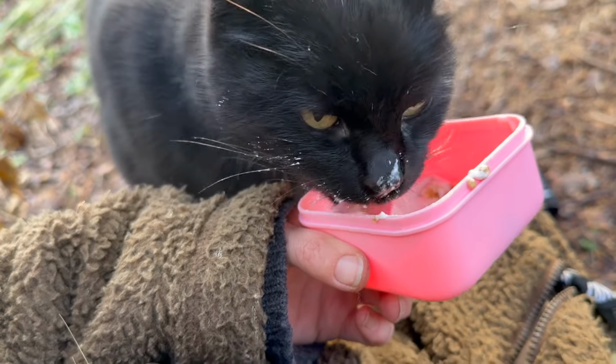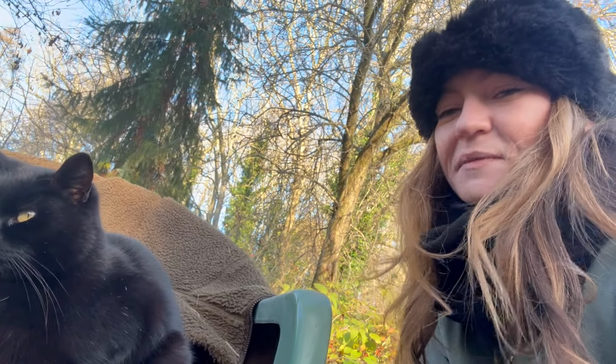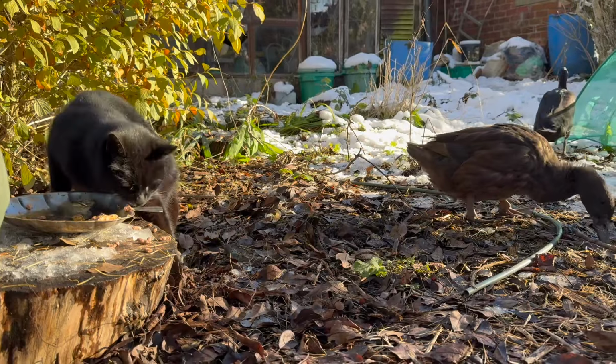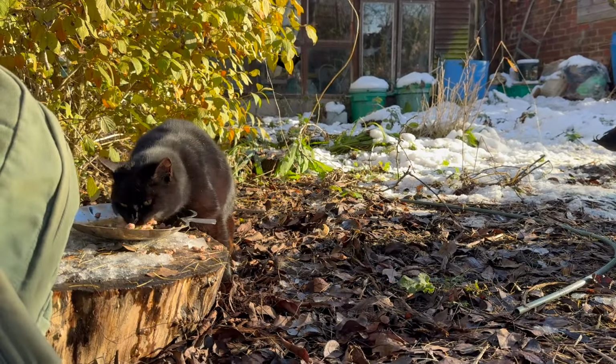Ryan said he's got a little microchip scanner, so he's going to bring it down for me and I'm going to see if I can scan him and see if he does actually belong to anybody. But I'd love to take him home, but my cat Penny is a little bit of a bitch, so I don't think that she would welcome a new cat in. I'm going to make him a little bed or a little room or something in the greenhouse.